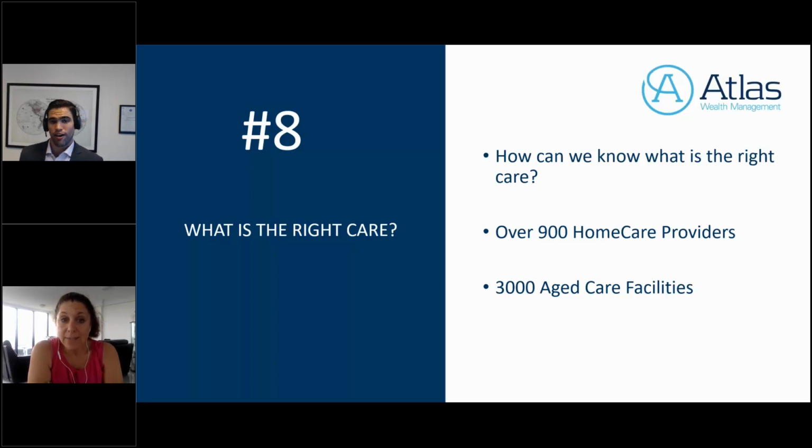So the right care is just the right facility. And look, what's good for your mum or dad, James, might be different for my mum or dad. And that's why I have to be totally impartial and independent and make sure we get the right outcome for their loved ones. That's right.